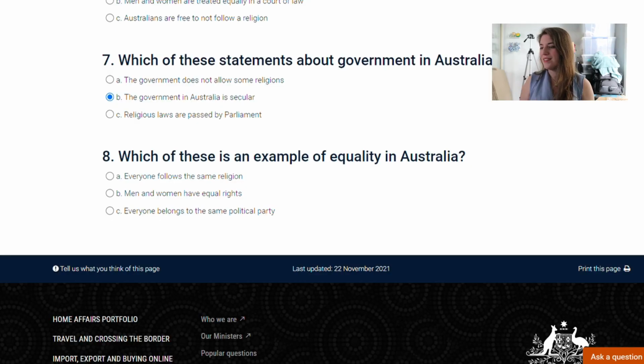Number 8, which of these is an example of equality in Australia? A, everyone follows the same religion. B, men and women have equal rights. C, everyone belongs to the same public party. I feel like just by a matter of common sense, everybody knows that A isn't true and C isn't true. B is a little bit loose as far as equality, but sure, we will go with that. B, men and women have equal rights.